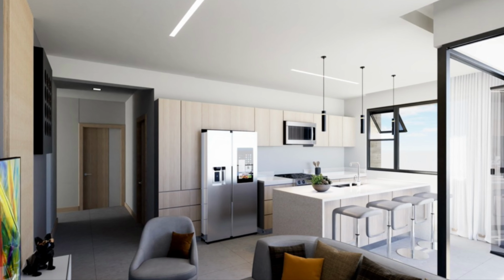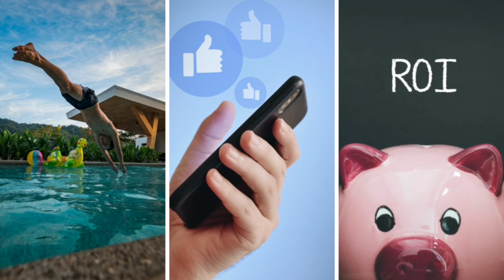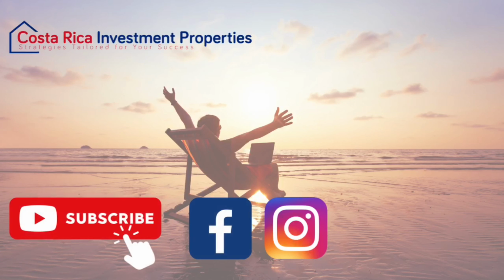Here's a few tips to follow when looking at investment properties in Costa Rica. Quantity, how many units in the project? Security, cameras or an on-site service. Quality construction and newer builds that feature nice common areas, pools, and most of all, a solid track record. These can all factor into your rentability and reviews for better ROIs.